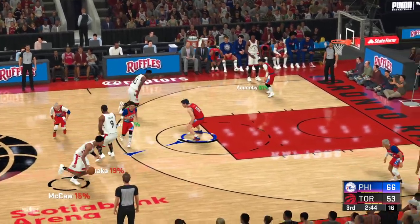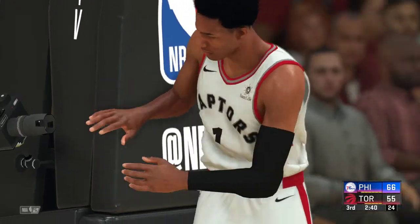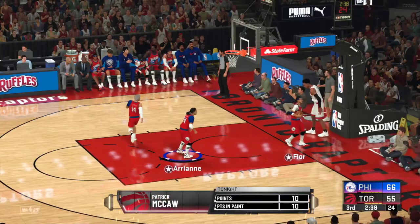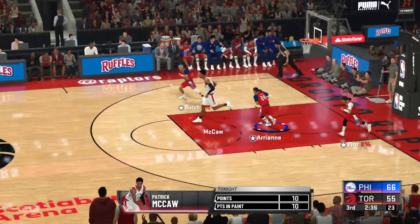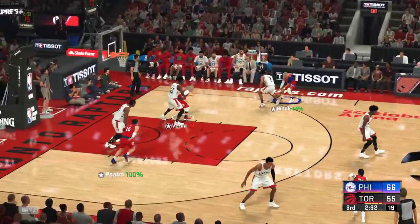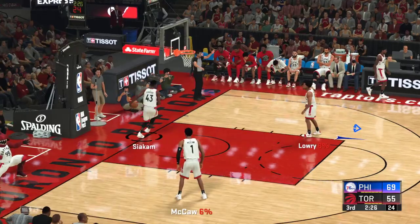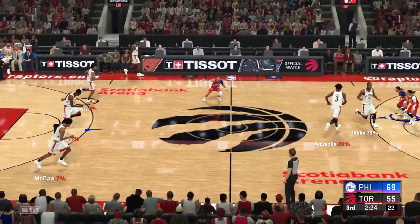Great teamwork as well. Here's McCaw, and they immediately answer back with the dunk at the other end. And that's a little lack of fight at the defensive end. Absolutely. At least on that slam, you're right. That's one way to let a team back in the game. Yeah, defensively, your mantra at this point has to be no easy buckets.